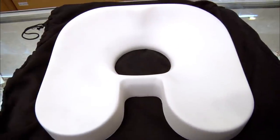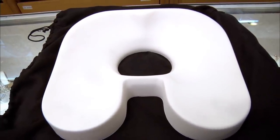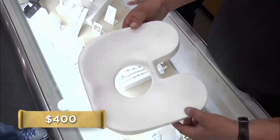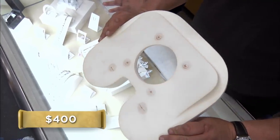My big concern is I don't know what to pay for it, because I have no idea what the toilet seat market is doing nowadays. All right, how much do you want for it? $400. It does look awfully small for a toilet seat.